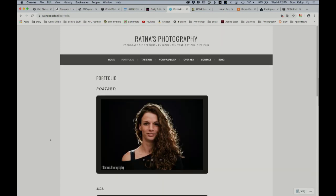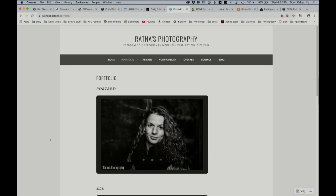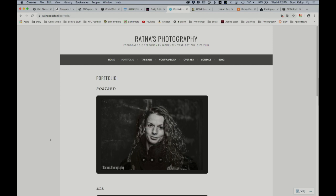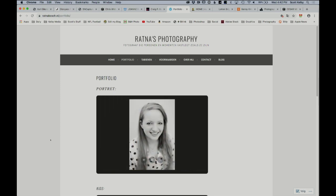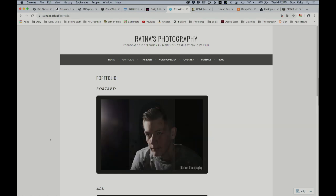Here's what I would say to Ratna: let's get some bigger pictures. I think it's fine to go to your portfolio page and have these three small headers, but when you click them, it should pop up and there should be big pictures there, not these little tiny ones. These are just way too small.